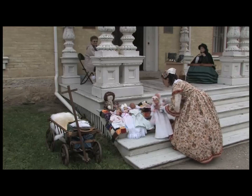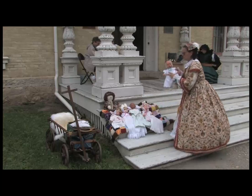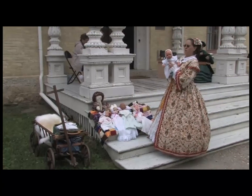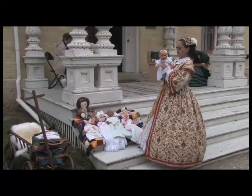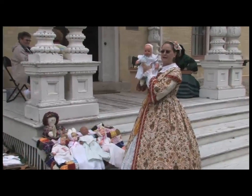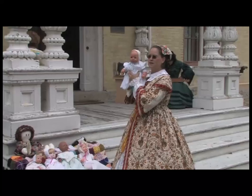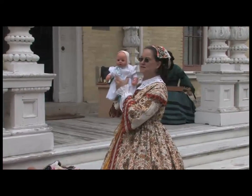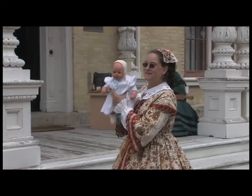Please help us. These children are very, very hungry. We need good homes. Just look at these. How can you resist such a happy face when they know that they could be going to good homes? Please, please, for the children.